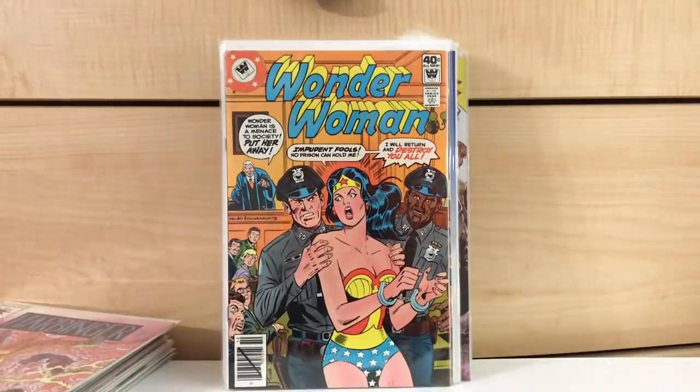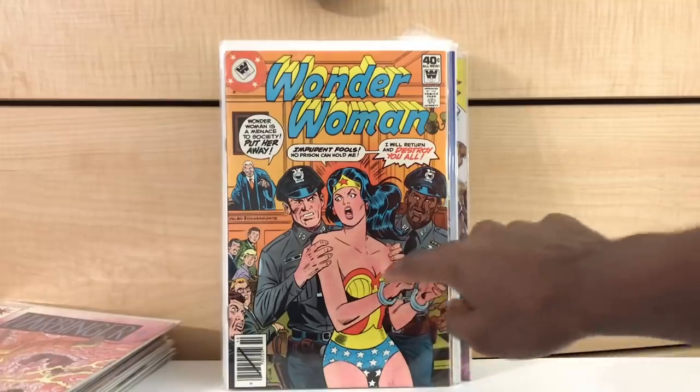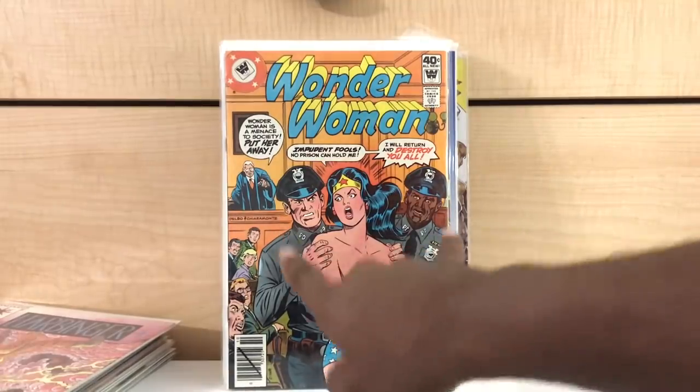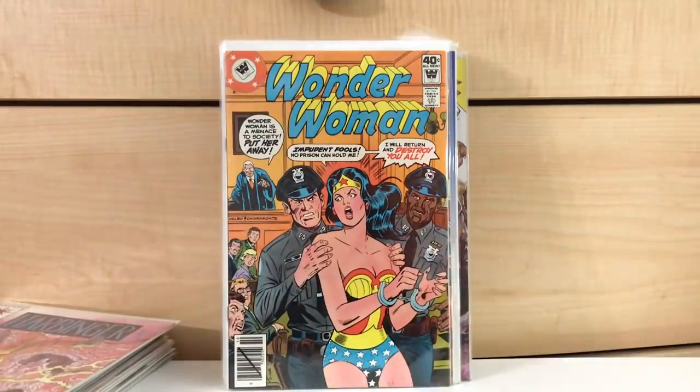I found a couple of Whitman variants. This one caught my eye. We have Wonder Woman. I forgot what number this was, and I don't feel like opening that up and seeing. But it's a Wonder Woman Whitman variant. Bondage cover. Does this count as a bondage cover? I believe so. That's a bondage cover. And Wonder Woman is about to get Chinese finger cuffed by these two dudes. Oh no. Oh, kinky.